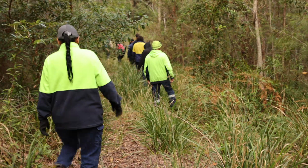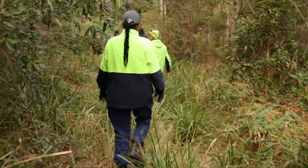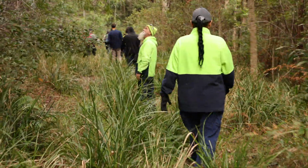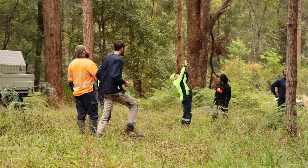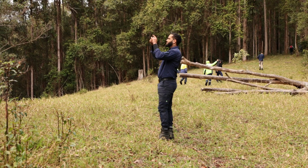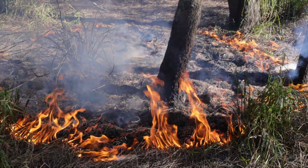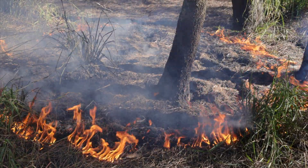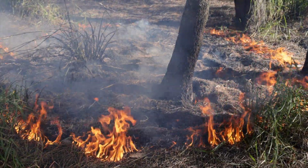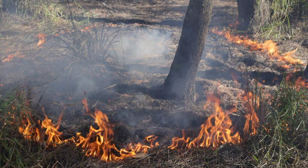The project that we've been working on here with the Coffs Harbour Local Aboriginal Land Council and the Durundawaja Rangers is to look at koala habitat on some of the lands that they have been managing. So doing some cultural burning to make sure that the habitat is staying usable for koalas and that the burning is not impacting them in a negative way.